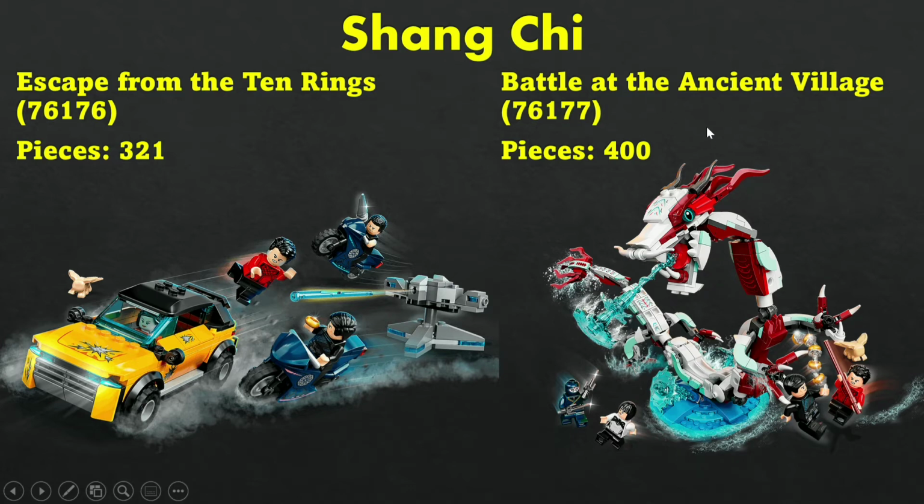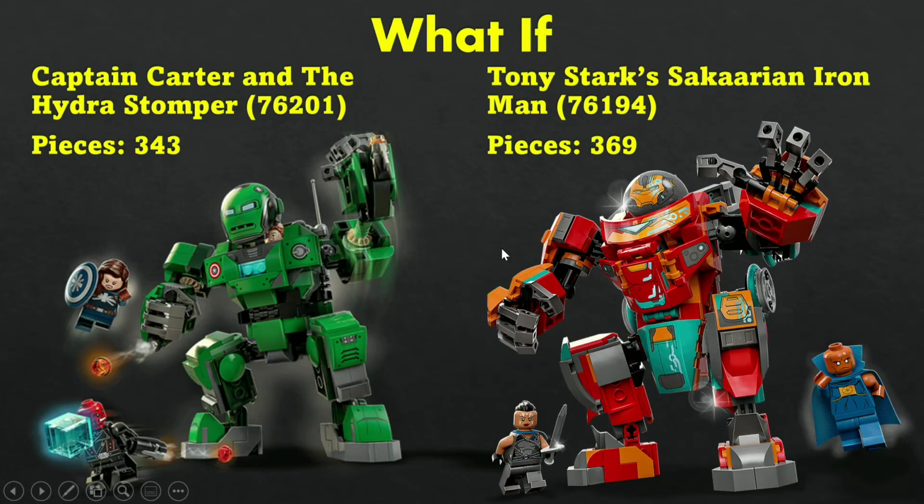The next one we have here is Battle at the Ancient Village, set 76177, coming in with 400 pieces. I would say out of the two sets, this is definitely the one I would go for. This is just such a majestic set, and look at that gorgeous dragon, the red and the white. Of course, it comes with that nice little stand on the water as well, so you don't have to worry about your dragon toppling over either. We get a couple of nice little bad guys down the bottom there. Of course, we get Shang-Chi fighting his dad with the Ten Rings. So a really great set if you are a fan of the Shang-Chi movie.